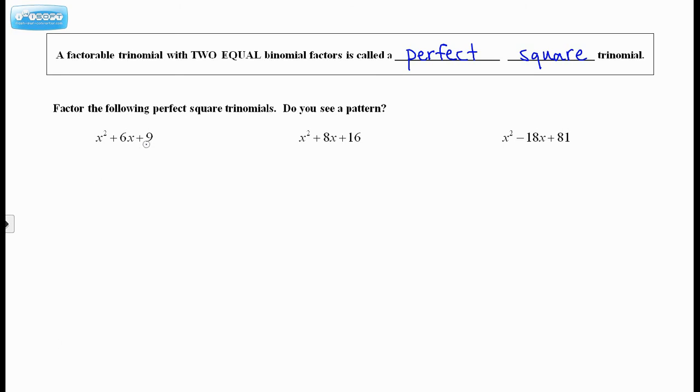All right, so we need numbers that multiply to 9 but add to 6. Well, notice how 9 is a perfect square. And the numbers we're looking for are 3 and 3. Notice how 3 is half of 6.